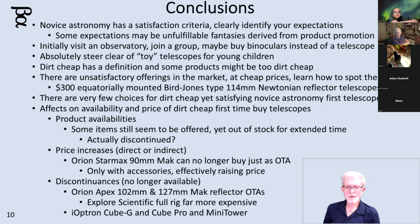Visit an observatory, join a group, maybe buy a pair of binoculars instead of a telescope. Absolutely steer clear of toy telescopes meant for young children.